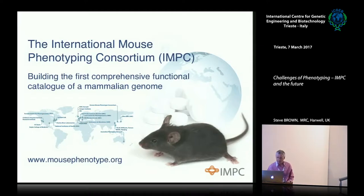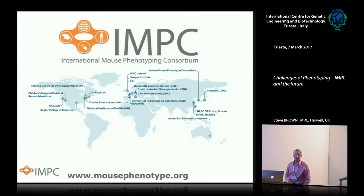Now, given the scale of the project, given the effort that's required, we've now moved from just being a European consortium to a global international consortium. And these are all of the centres worldwide that are involved with the project. As you can see, there are many in North America. Of course, there are many in Europe, spread across Europe, but many in Asia as well, all of whom are contributing data and ideas to the future of the project.